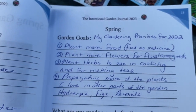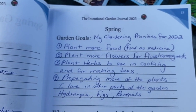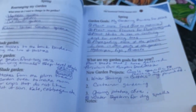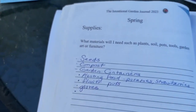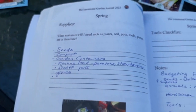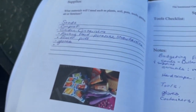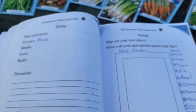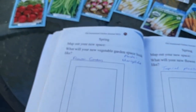I wanted to make sure that I stuck to my goals, and one of the goals was to plant more food, and to plant food in the fall, to plant herbs and to use them in cooking, but also to just experiment and stretch the growing season as much as possible, not just with winter sowing, but also with fall planting.